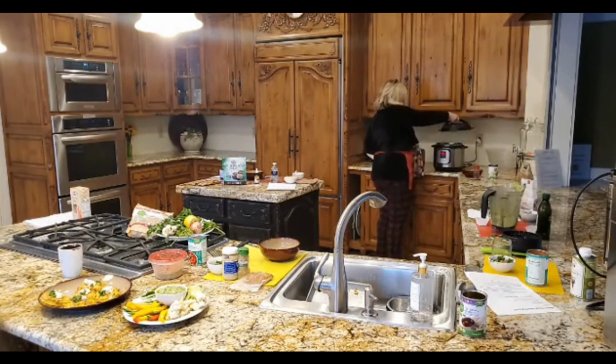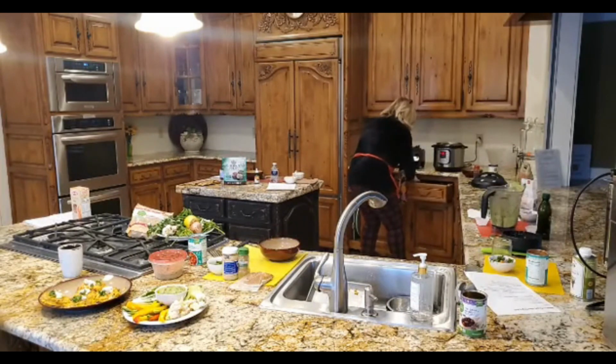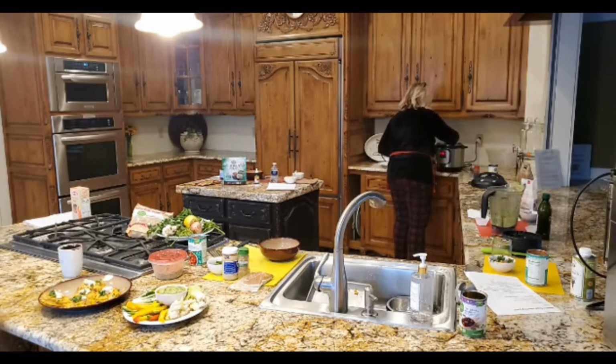All right. Oh, this is just bubbly and delicious looking. If I grab a ladle here and get some soup going, some chili. Oh goodness.